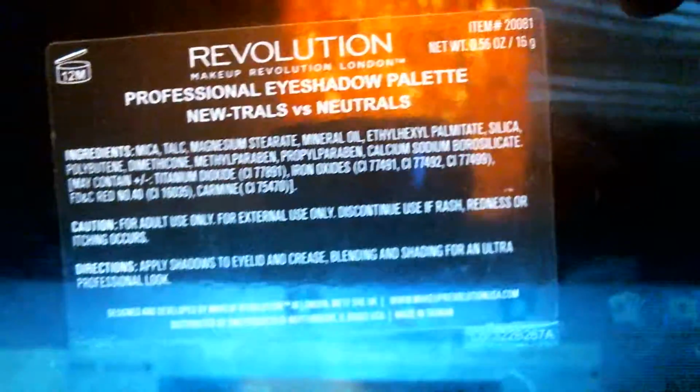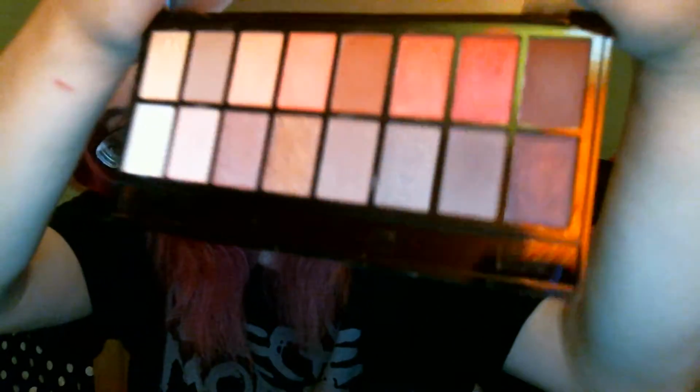Moving on, I have another Makeup Revolution palette. This is the Professional Eyeshadow palette. It's got a matte cover as compared to the blush, which has a shiny cover. This is in Neutrals versus Neutrals, which, there we go, last time I didn't want to focus. I'll also have everything listed below in case you're curious about the spelling of anything, but this has some really gorgeous kind of rosy, mauve-y shades, and super pigmented, super easy to work with. I adore it.